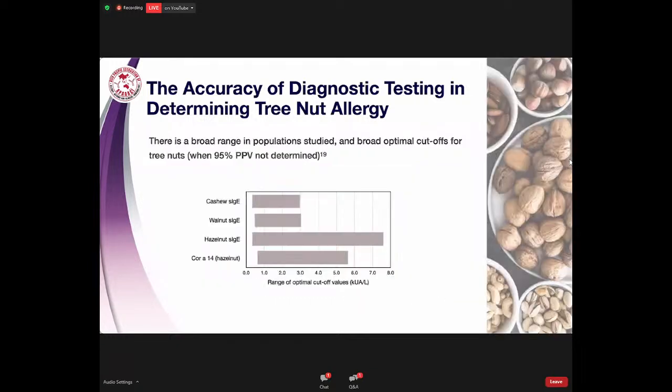So I think the other thing which probably happens because we've got lower prevalence individually, but there's quite a broad range for the populations where we don't get 95% PPVs. There's a very broad range in optimal cutoffs. And that's just what I'm trying to say here is that, say, with hazelnut sIgE, we've got a range that's very large, as well as Cor a 14, which is the hazelnut component, has a very wide range of optimal cutoff values depending on the population that was described in their relevant study.